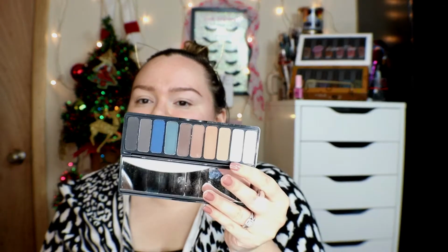I'm going to take this blending brush, and I'm going to take that white eyeshadow and place it all over the lid to set my makeup. Whoops, I just picked up some gray. Not cool. That's kind of why I don't like things like this, because it's very easy to dip into the other part.